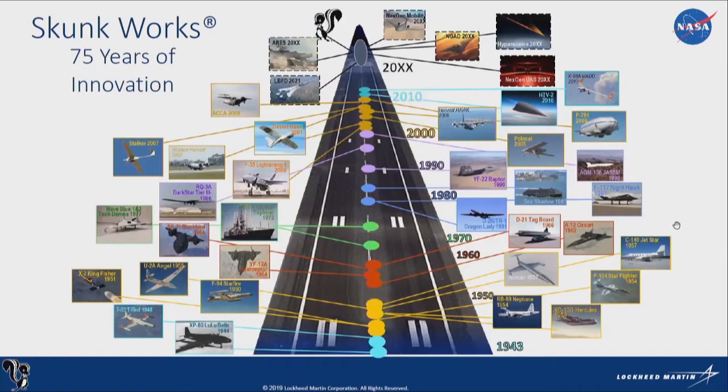You can see near the top there the X-59, or low boom flight demonstrator, in 2021, but what you see below that is a lot of the other aircraft, some very iconic aircraft that have been developed over the years at the Skunk Works. Certainly some of the ones that are very famous to most people and have a special place in my heart: SR-71, F-117, U-2. Those are just tremendous aircraft that provided a lot of benefit to our nation.